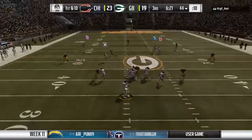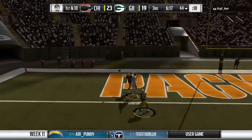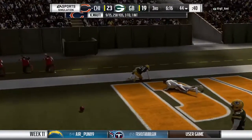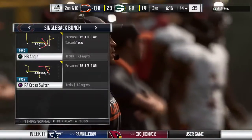They go play action here on first down. He's going to launch this thing way downfield. And it's knocked away and incomplete. Robbie Anderson, the man he was looking for. And now it's second down.